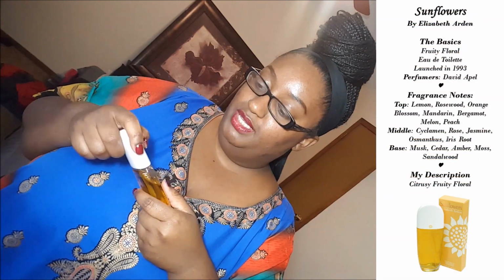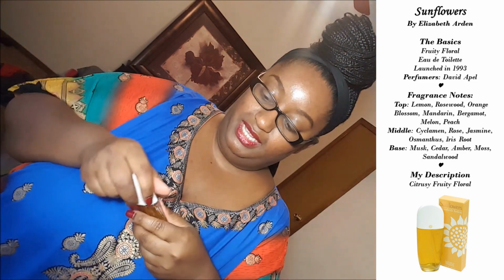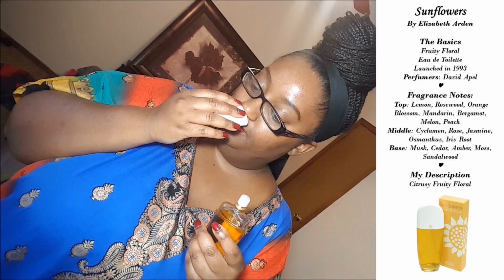Next up is a classic, Sunflowers by Elizabeth Arden. This is a classic because I have smelled this one so much, and I have seen it duplicated. There was a phase where CVS used to sell perfumes. They were called Essence of Beauty, I think, and they had a sunflower type perfume that pretty much was just a dupe of this, and I owned that one and I loved it. And then when it ran out, I didn't repurchase it because they stopped selling it.